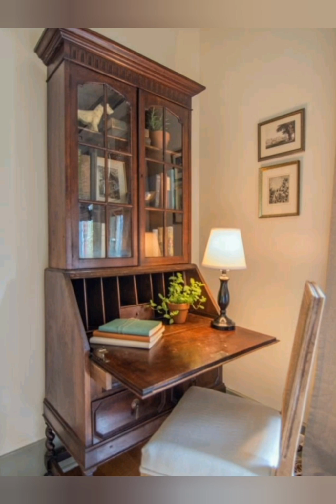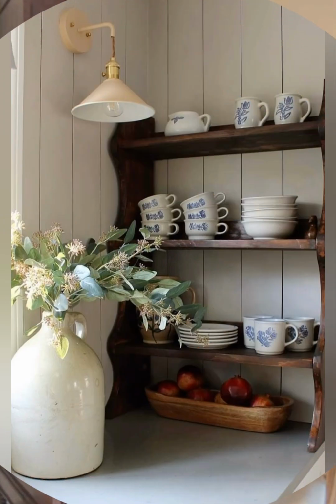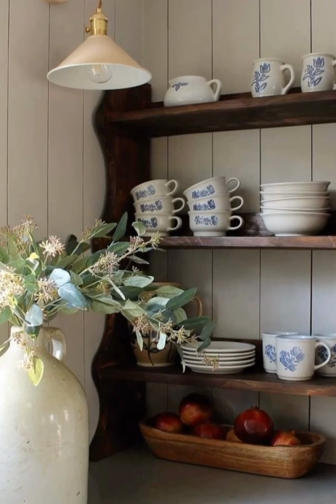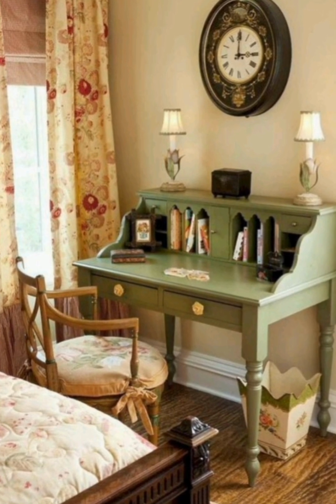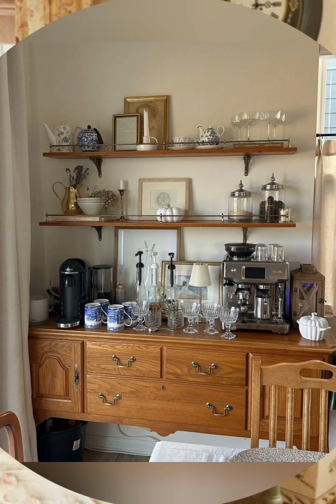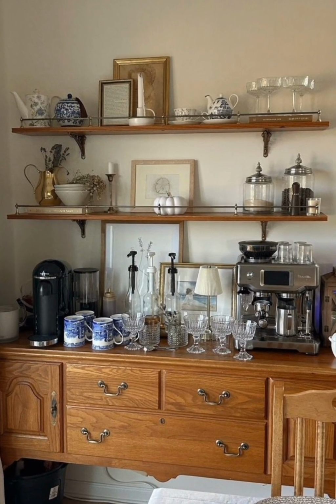Decor accessories, nostalgic and handcrafted touches. Vintage mirrors, ornate golds, or distressed white frames add a touch of elegance. Antique picture frames, used for black and white family photos or botanical prints. Old books and candlesticks, stack books on coffee tables or shelves for a well-loved look. Use repurposed mason jars, perfect for flowers, candles, or kitchen essentials.